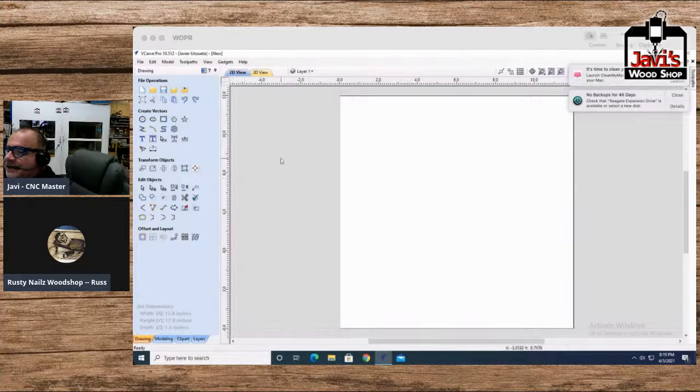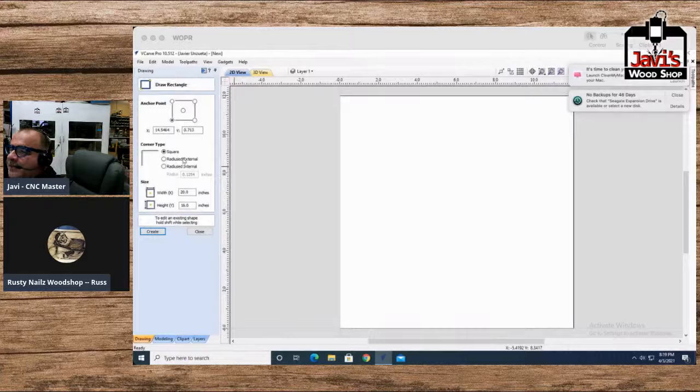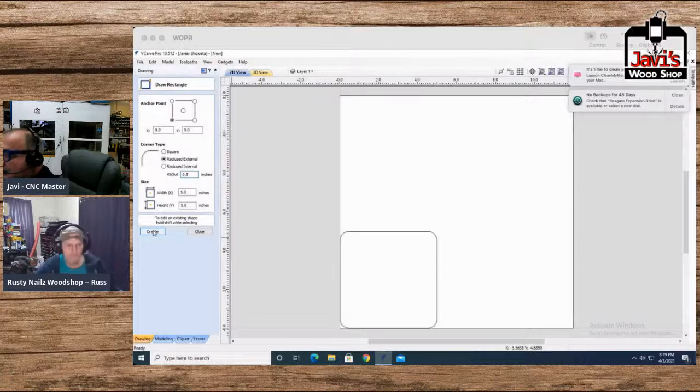Yeah, go ahead, Russ. All right, so here we go, folks. Let's start off first with a rectangle. I'm going to do radius external corners because I like radius external corners. The anchor point will be 0, 0 on the bottom left, and it's going to be 5x5. The radius, let's make it 1/2 inch. See if that's too much or not. That's perfect. So there's our nice little square.